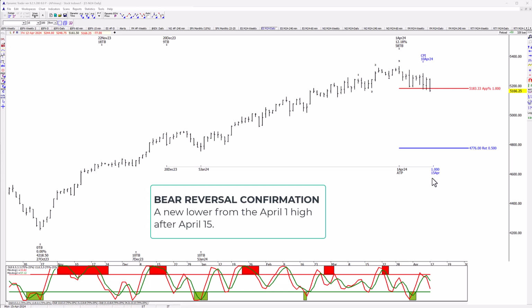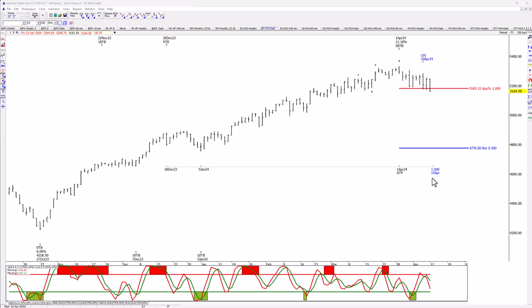Why is that? Well, it's a real simple setup and indicator, and that's an overbalance of time and price. It's something Gann talked a lot about. I'm not going to go into the details because I'm already running up to the 10-minute limit I should have on this. But all you need to know is if the ES closes below 51.8333 today or any time in the future without having traded above the April 1st high, that is a significant confirmed bearish reversal signal, and a confirmation of that signal would be any new low off the April 1st high after this Monday, April 15th.